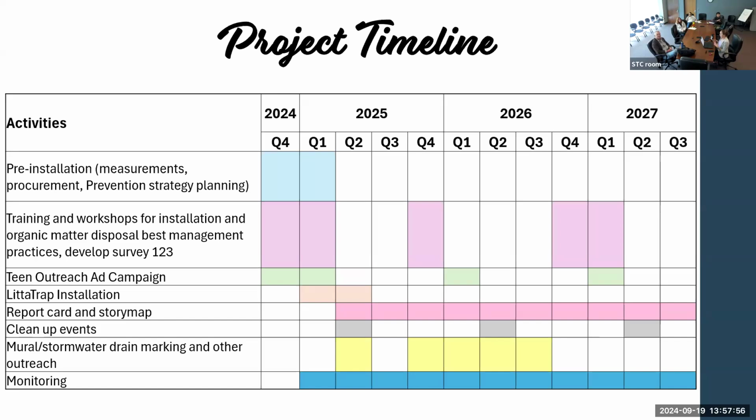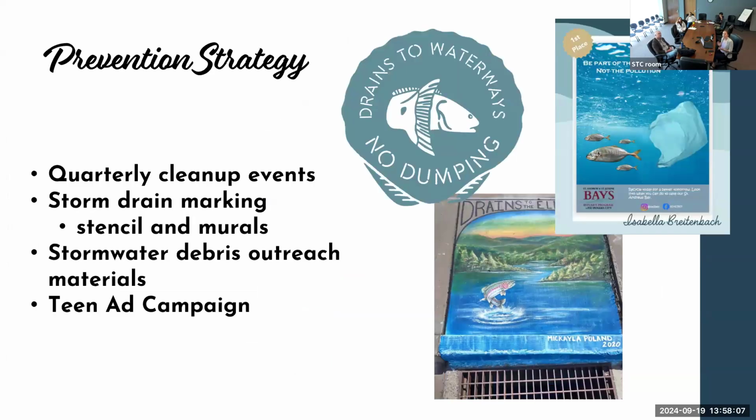And then we'll have a lot of outreach and education things that I'll get into, but you can see monitoring will continue throughout all of the grant basically. And so for the prevention strategy, which is really our outreach and education, we've got several things: quarterly cleanup events. We'll be doing storm drain marking.